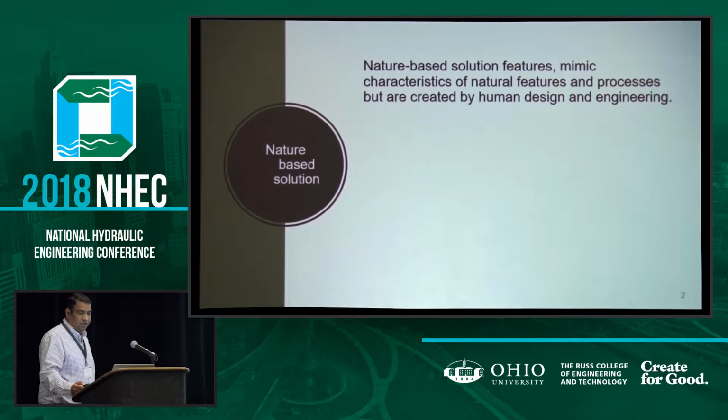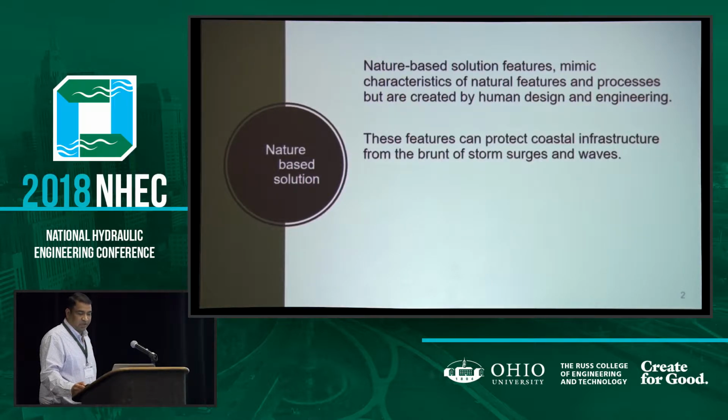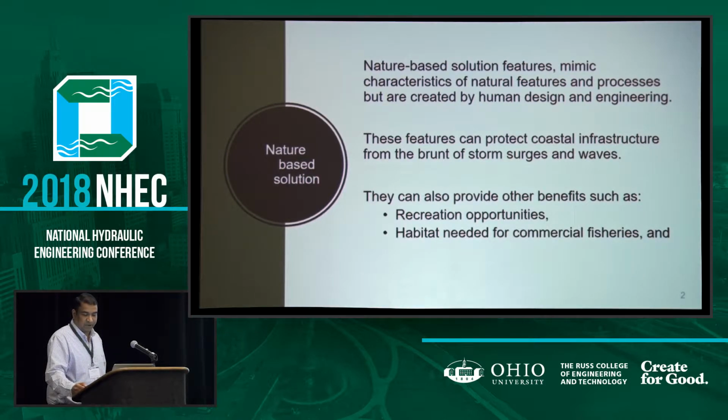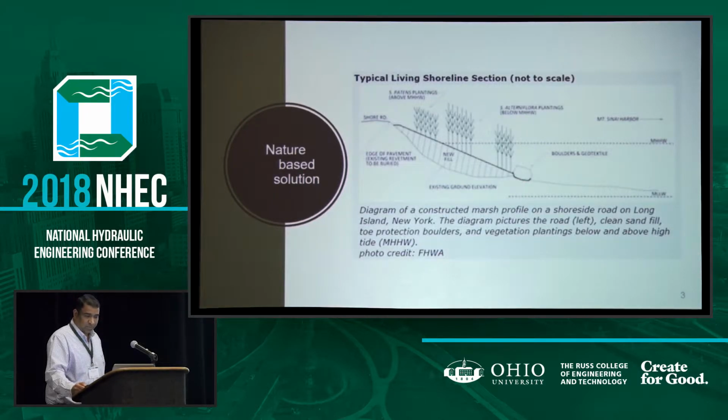So nature-based solution features or mimics characteristics of natural features and processes, but is created by human design and engineering. These features can protect coastal infrastructure from storm surges and waves. They can also provide other benefits such as recreational opportunities, habitat needed for commercial fisheries, healthier environment, and so on. This is a typical cross-section of a living shoreline section.